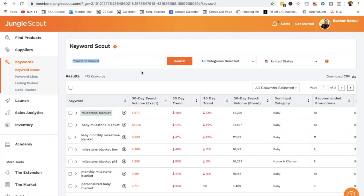So the first thing is, you need some tools. Regardless of what those tools are, there is Helium 10, there is Jungle Scout. Those are the top two tools in the market. Jungle Scout remains at the top of my list.